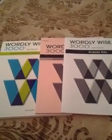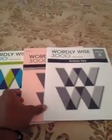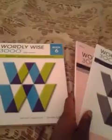What I usually do is make copies of the workbooks, but this year I'm already copying so much stuff. I'm deciding to just let her consume the workbook, and I'm just going to make copies of the test book. But I wanted to show you really quick, if you've never seen Wordly Wise, what it looks like.